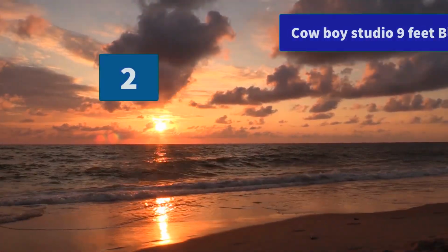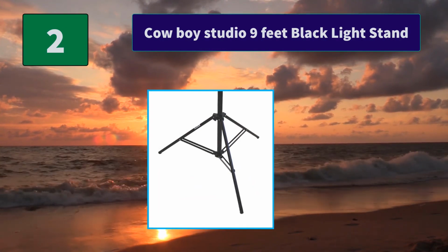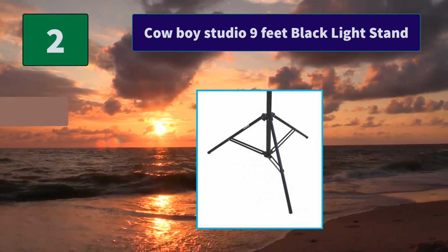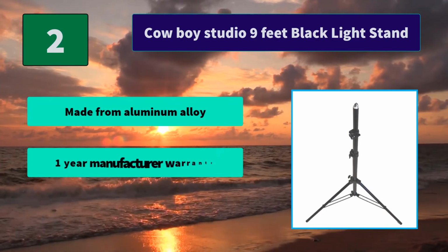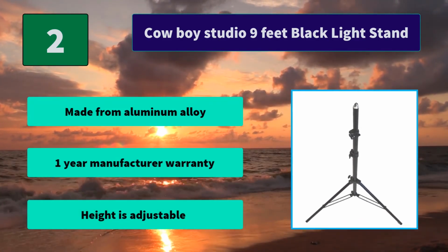Number 2. Cowboy Studio 9 feet black light stand. The first in our line of supersized stands, the 8-foot 806 gives you new dimensions of height, strength, and technology. This stand gives you some extra security. Main features: made from aluminum alloy. 1-year manufacturer warranty. Height is adjustable.